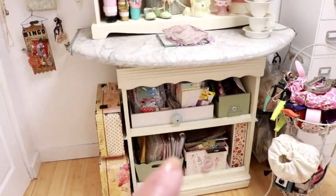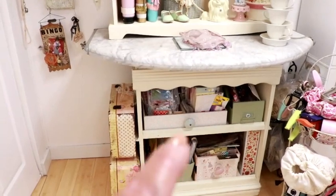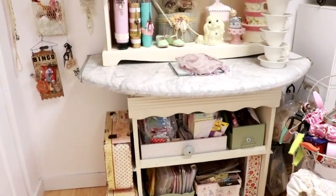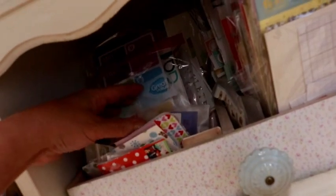And then I have little bins that are all mishmash, but I make them work because I painted them the same. I have my stickers and, basically, things to do with my planner. Guys, I don't need to buy anything for planners. Just little pieces of paper and things that I'm saving.